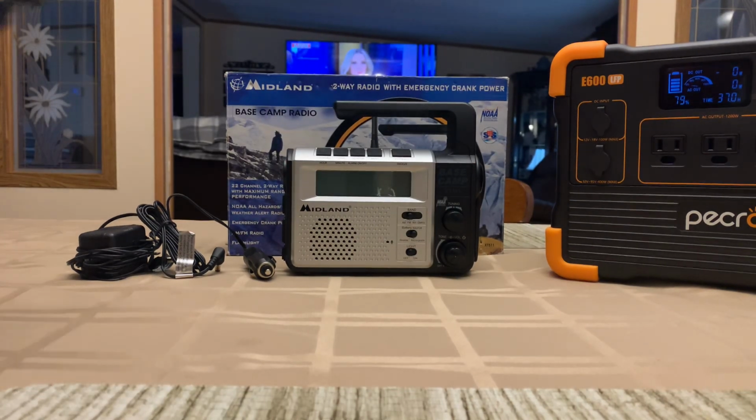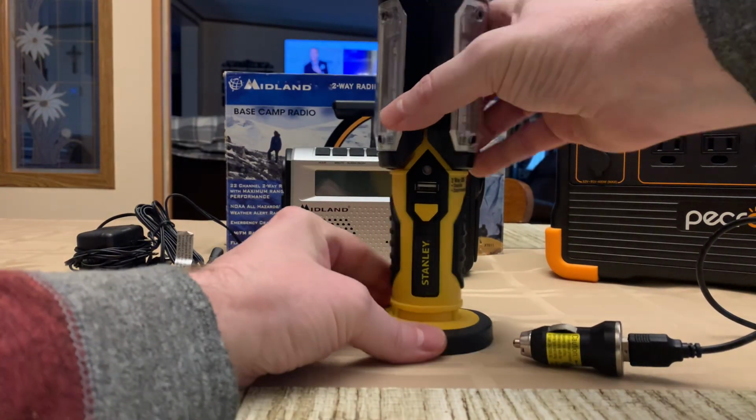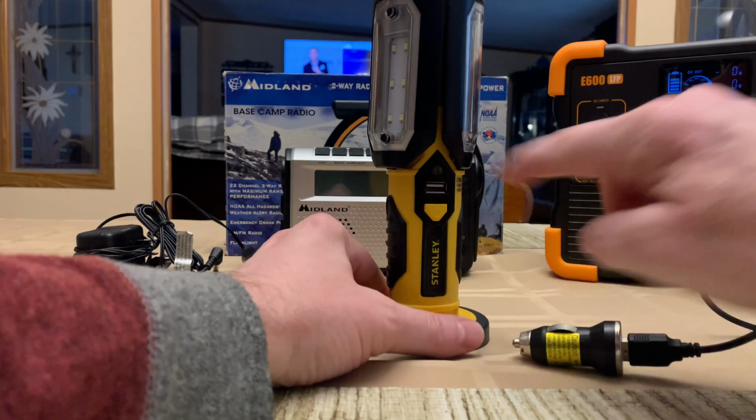And then again, right here is another light. This is a Stanley, but it's USB.